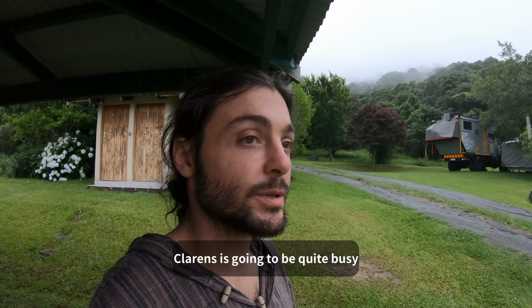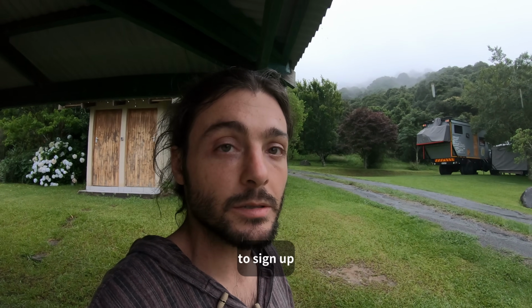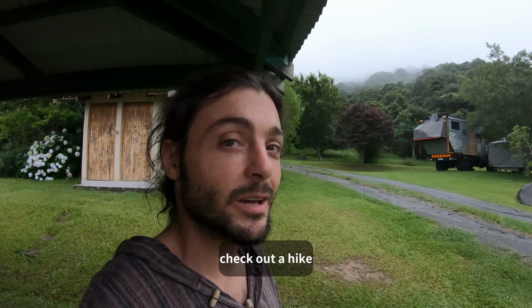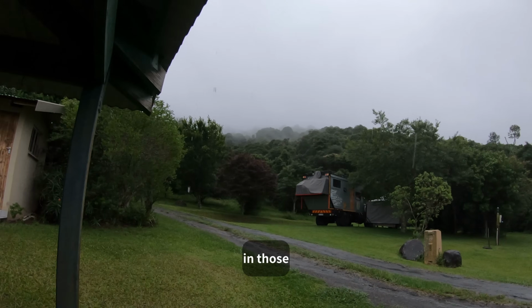We only sign up from ages of 16 to 45, and it looks like most people here are retired. So Clarence is going to be quite busy throughout the festive season, and we think that might be a good opportunity to sign up quite a lot of people. But for now, for this week, we'll make the best of this campsite and check out our hike, hopefully in the morning hours. That's right, in those forests.